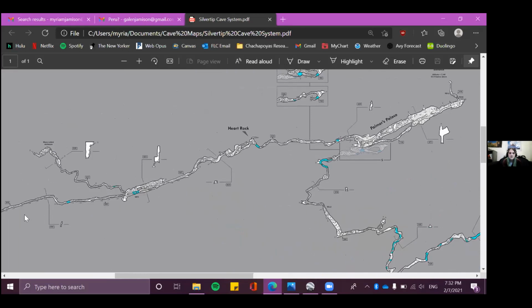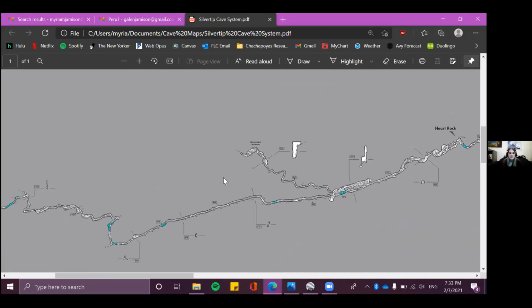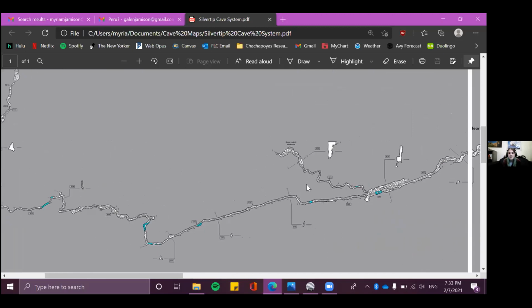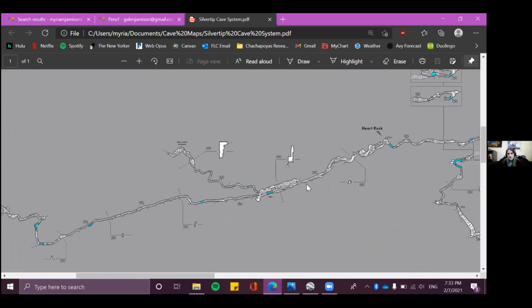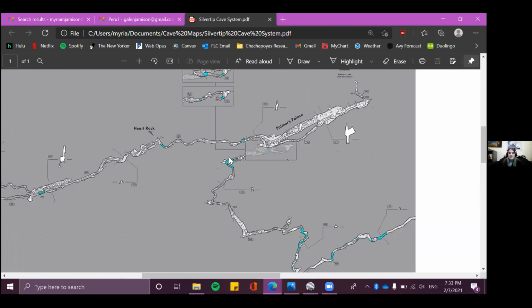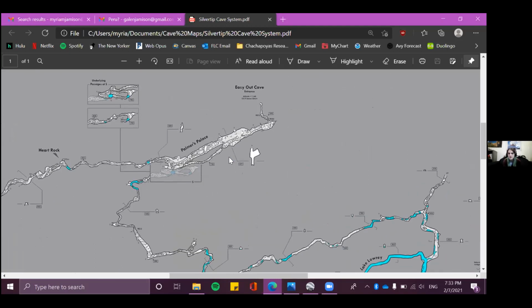A couple of parties also went above into this get out, easy out zone and started checking out all of these little leads in here, and also found passage that goes and things that are interesting, things that end in climbs. So definitely lots of stuff going on there. But the easy stuff is starting to get picked off.